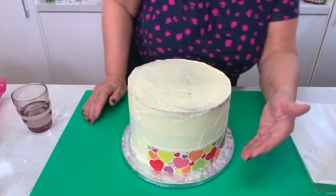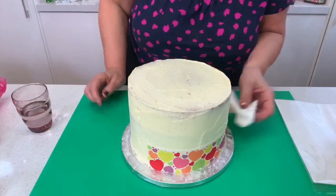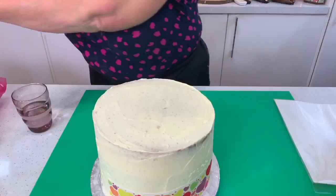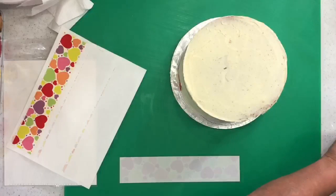Then what I do is use a little piece of kitchen roll to dab into the buttercream. That's where you've got to worry about the water. Water on the back is not a problem, but if you get it on your fingers and touch the front of the image, remember it is edible ink, and that's what's going to run. So keep kitchen roll handy. Can you see that on the camera, John? We can, yeah.